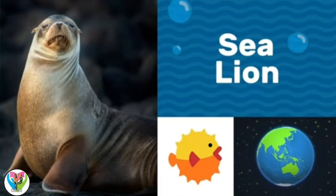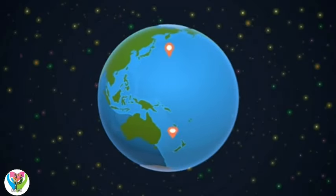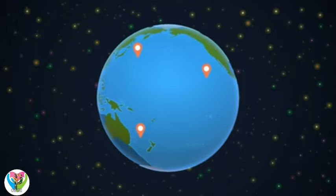Sea lion. Sea lions can be found in different ocean waters, but most of them live in the Pacific.